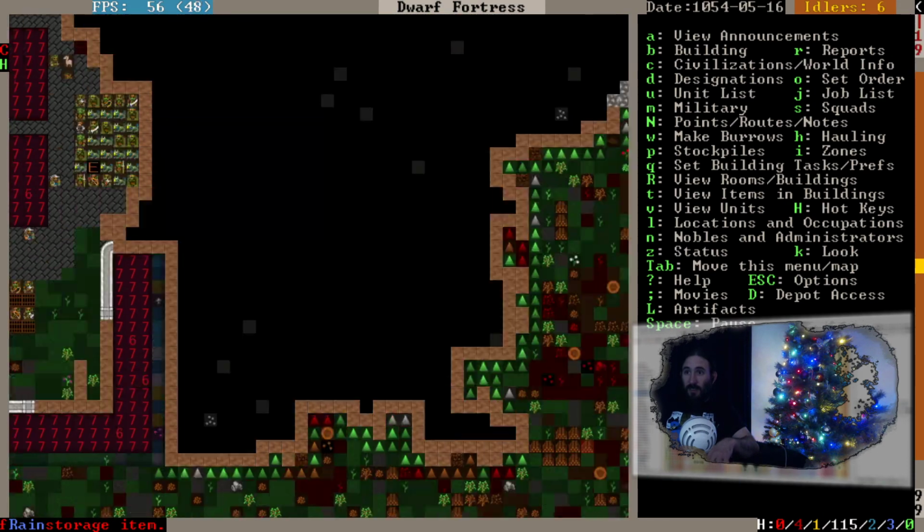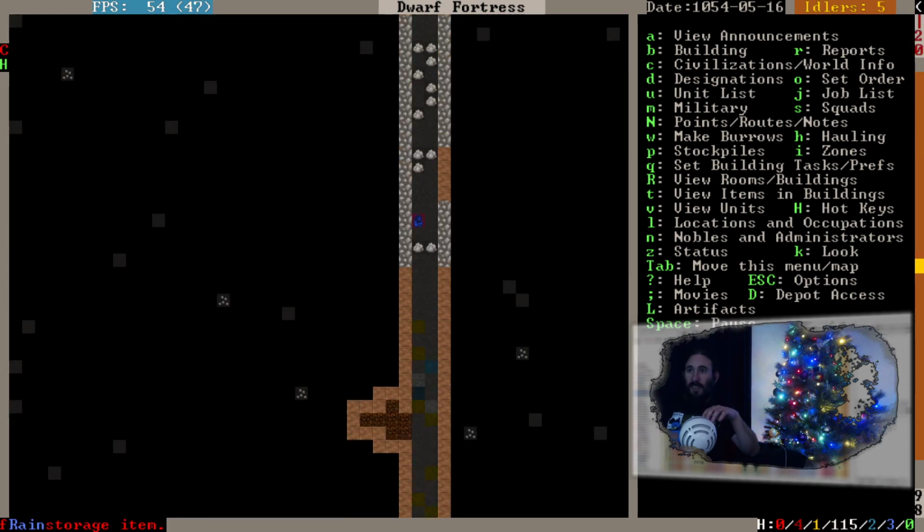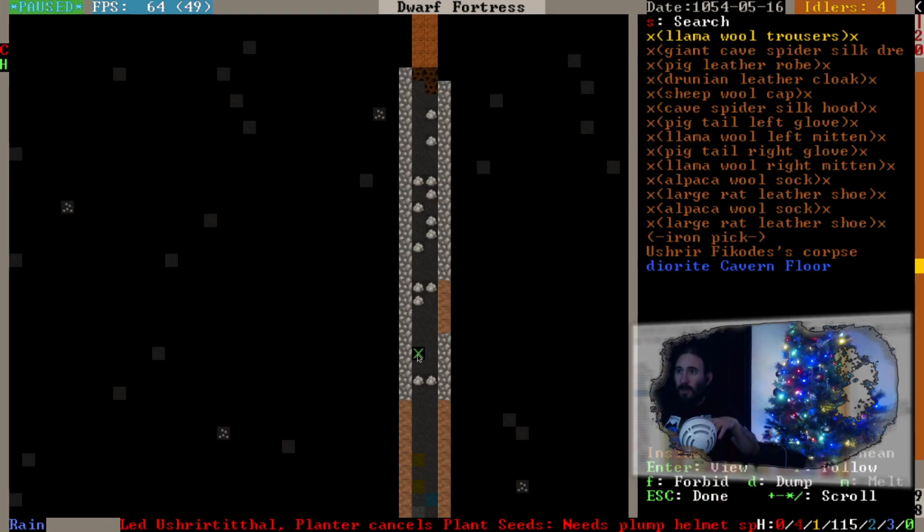Right, let's go up to the surface. They must have dug the cistern tunnel out by now. I can't see it from the surface. Yes, here we go, all the way down. Ushrir Ficodes' corpse? Hang on a second. I'm just going to go over to Dwarf Therapist and check who this lad is. Okay, he's not one of our top tier miners, so I don't really care. We had 89 adults, we've now got 88. That's fine, no problem. We just need to get him into a grave. That would be nice, so we don't have to worry about him haunting us. But we should be okay.